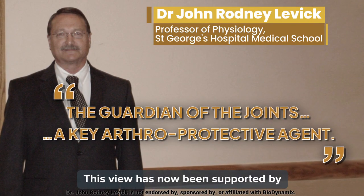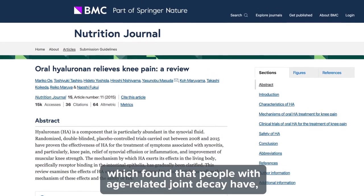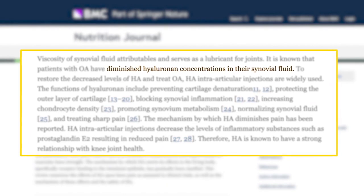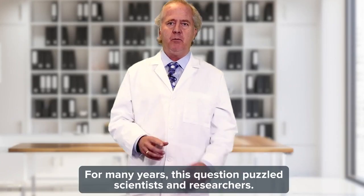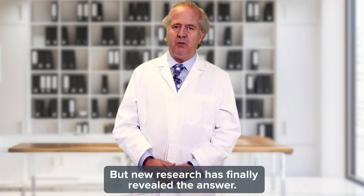This view has now been supported by a breakthrough study published in the Nutrition Journal, which found that people with age-related joint decay have, and I quote, diminished hyaluronan concentrations in their synovial fluid. So why do we lose hyaluronan? For many years, this question puzzled scientists and researchers. But new research has finally revealed the answer.